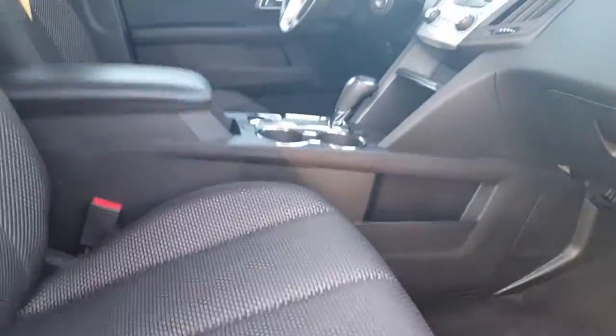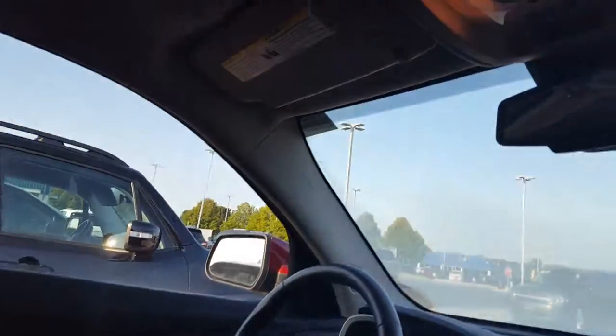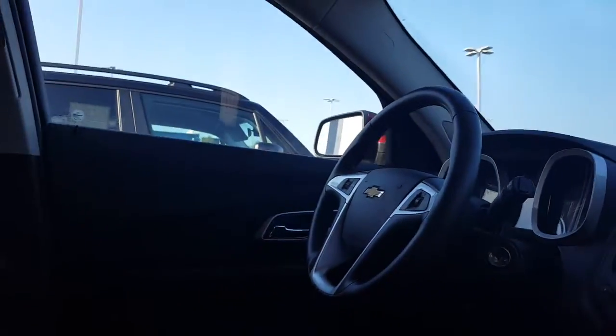Going inside, it's definitely clean. Poking my head in here, it does not smell like a smoker's car at all. Got a lot of room in the back over there. Everything's pretty clean. Okay, Bluetooth, cruise control.